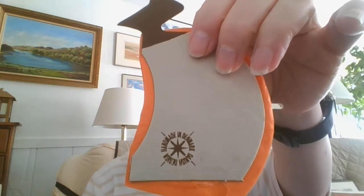So I have two sets of 4 of these. So I have 8 of these total. And these are made in Denmark, which I thought was really interesting. But here we have these great honeycomb tissue pumpkins.